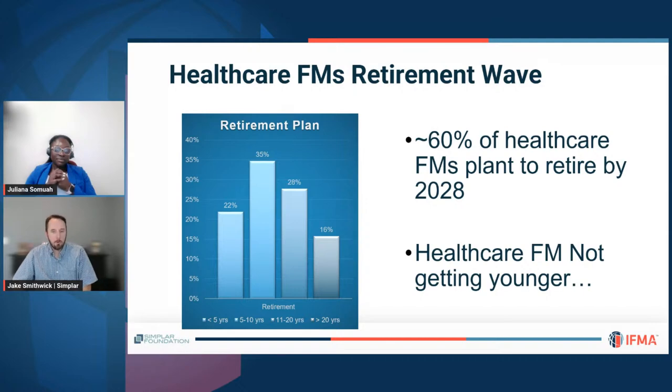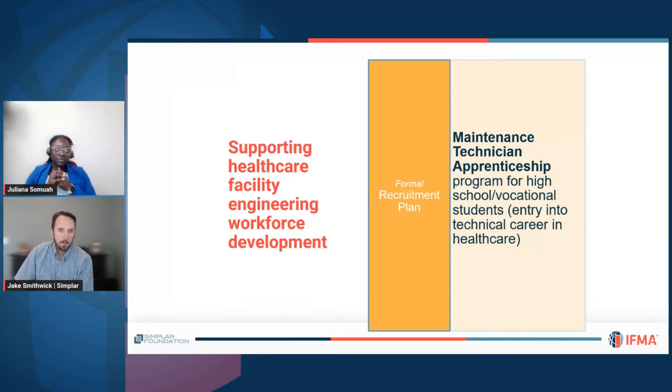There are other parts of the report we looked at. The main thing we looked at is how do we fix these issues, and what's coming down the line is that supporting a healthcare facility engineering workforce is something crucial that needs to happen. There are recruitment plans from a maintenance technician standpoint and from a manager standpoint, and these are certainly critical things from a global trend standpoint. Again, I know it's a pretty specific area, but it's something we need to be aware of as we go forward.